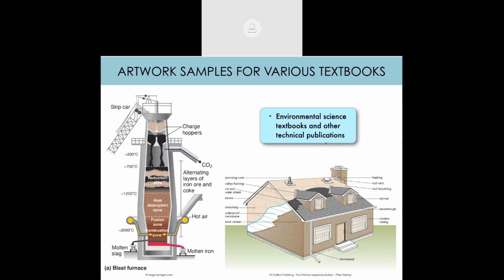The house you see is actually something I created for a book by, you may have heard of, Mike Holmes. He's kind of a Canadian celebrity. He does a lot of home renovation shows you can see on TV. This is for one of his books called Home Inspection, where it basically shows the exterior structures of a house and what makes up the exterior.